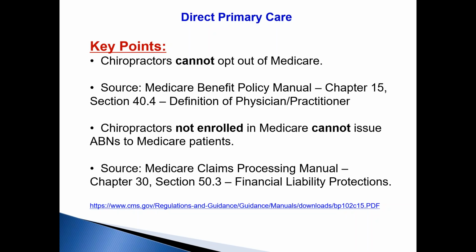Now, some chiropractors say, yeah, I just have the Medicare patients sign the ABN form. I'm not in Medicare. They just sign the ABN form and they pay me cash. Well, just a little heads up. If you're not formally enrolled in the Medicare program, you're not allowed to use the Medicare ABN form. Medicare says that's our form.